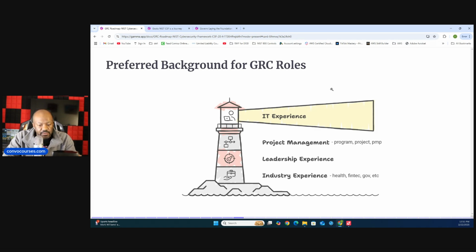And then leadership, as we talked about, is also something that's going to help you in governance, but you're going to have to get smarter on IT, get more IT under your belt. Industry experience, specifically with things like healthcare and the financial sector. Somebody mentioned hospitality. If you have knowledge of the processes of that organization or that industry, then that's really going to help you out.